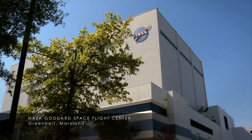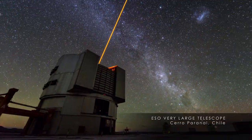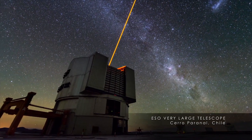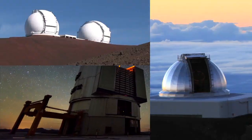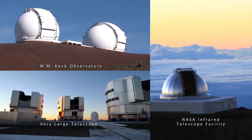A major question has been how much water did Mars actually have when it was young, and how did it lose that water? To answer this question, a team of researchers at NASA's Goddard Space Flight Center used infrared telescopes on Earth to study water molecules in the Martian atmosphere. We used the world's 3 major telescopes for infrared astronomy. From the ground, we could actually take a snapshot of the whole hemisphere of the planet on a single night.